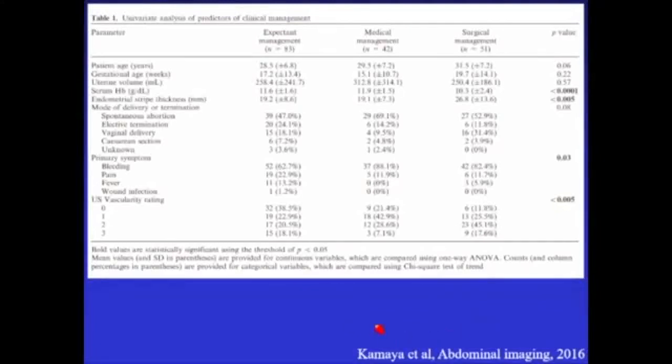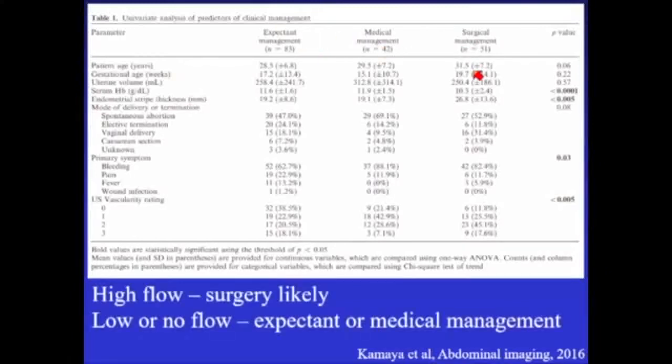So here's a study by Aya Kamaya in Abdominal Imaging last year, looking at predictors of clinical management of retained products and looking at expectant versus medical versus surgical management. And they found that when they saw high flow and they just graded their flow qualitatively, that surgery was likely, and when they saw low or no flow, that expectant or medical management was more likely, and this of course makes sense.